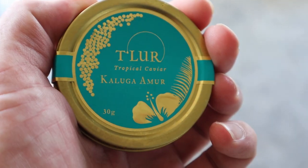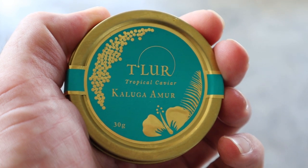All right, so I've got one tin of the Beluga caviar here, and one tin goes for about 400 to 500 ringgit. That's about $100 for this tin.